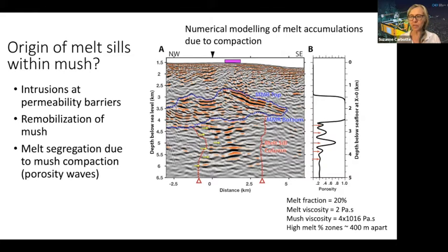To further explore this possibility, we conducted numerical models for melt ascent within a mush matrix, and for plausible values of the melt and mush viscosity and of the melt fraction. This is results from a 1D numerical model, and we find the development of zones of higher melt fraction, quasi-regularly spaced, that have a similar spacing as the melt lenses that we're observing in the seismic data.